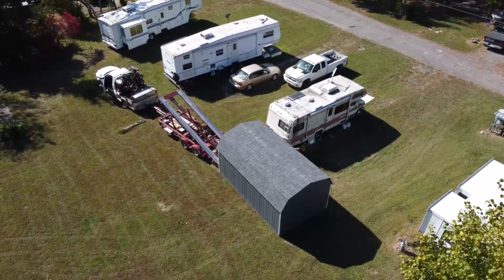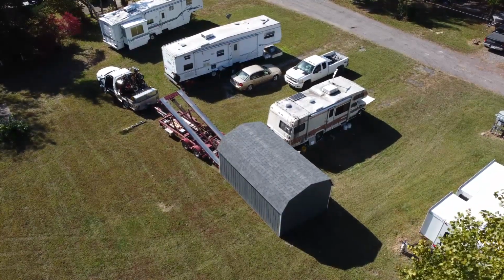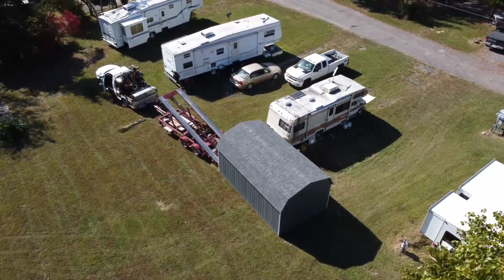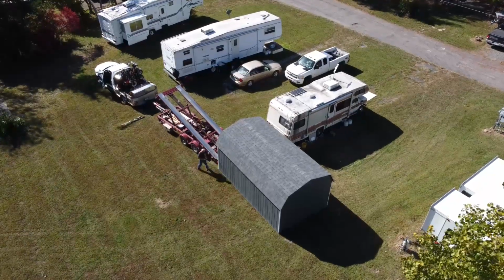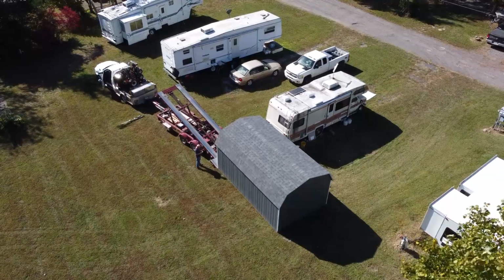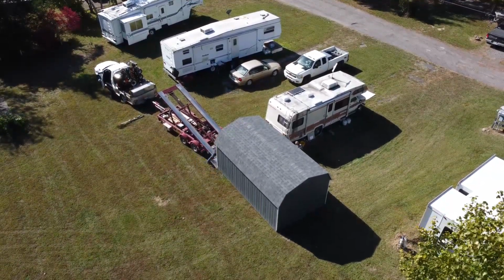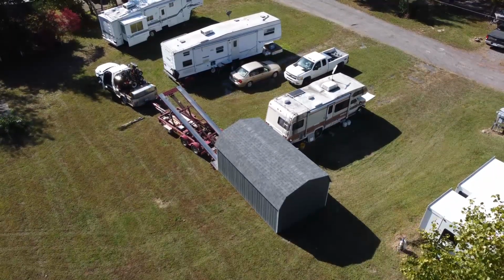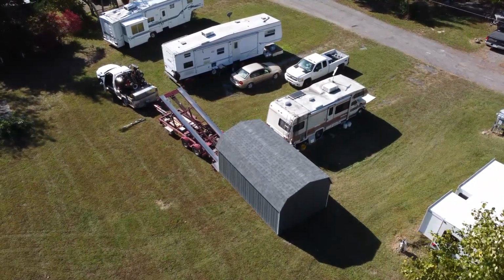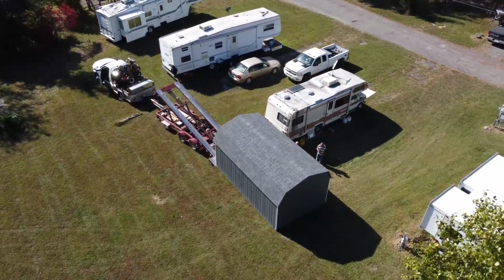So in the meantime, I'm sitting here paying paltry money for this campsite that I have this camper on. The camper's slowly rotting away, and I finally got to the point where I thought, you know what, it probably would be better off if I just went ahead and put this campsite to use. I'm only 90 minutes outside of the Beltway.